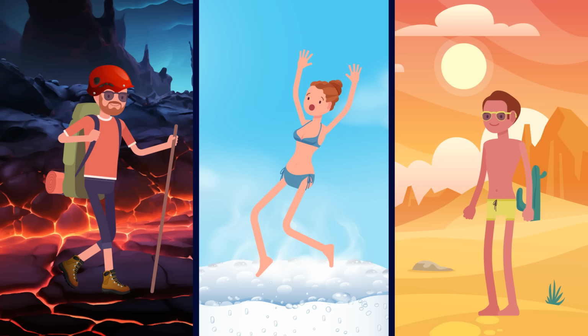The man on the left is walking on lava. Sure, someone can do that, although it won't last for too long without the right kind of shoes. The man on the right is walking on desert sand, which is fully normal. But the woman in the middle looks like she is walking on burning water. That definitely doesn't make any sense.